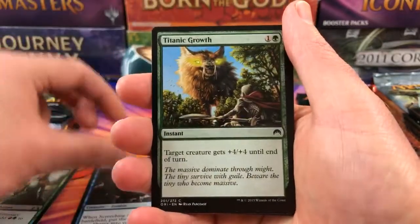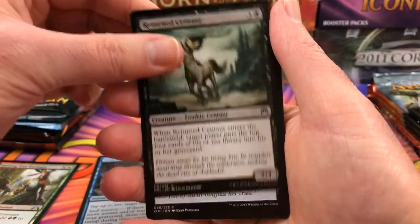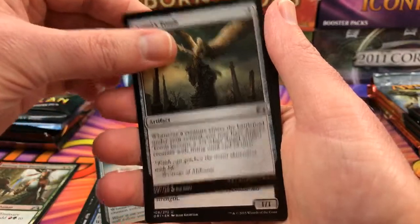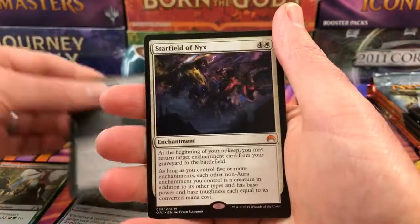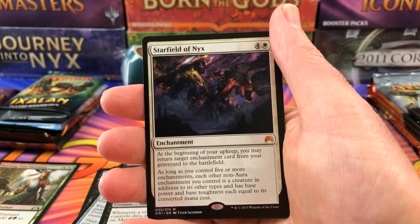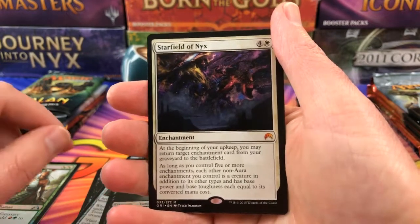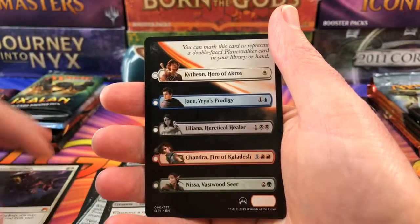Screeching Skaab, Titanic Growth, Send to Sleep, Returned Centaur, Claustrophobia, Prism Ring, Angel's Tomb, Malakir Cullblade, and Starfield of Nyx, Mythic. Starfield of Nyx. Oh, that's only in Origins. Interesting. And $2.66. So I am calling that a win. So that goes in the decent pile.